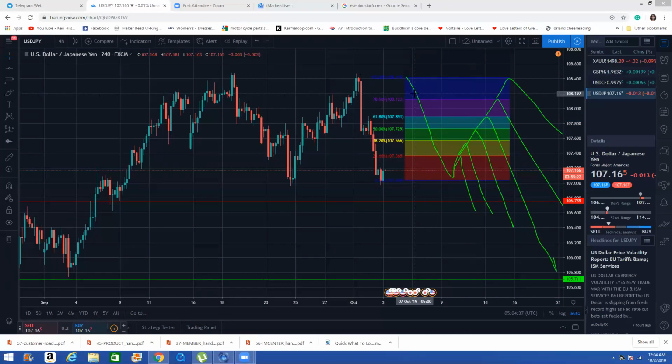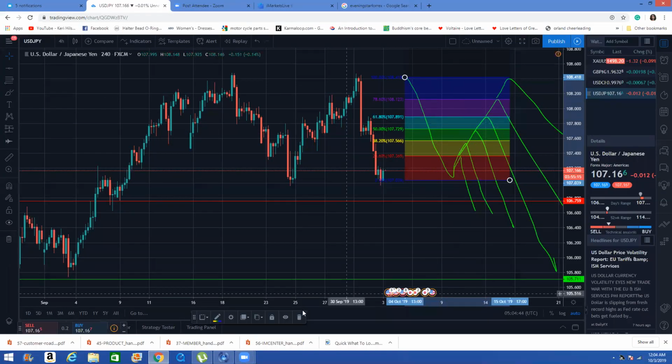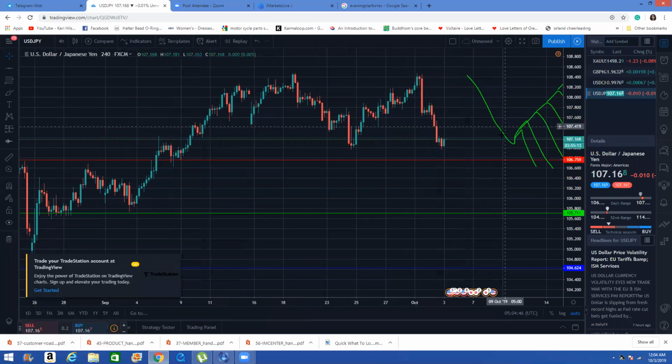So yeah, that's exactly how the Fibonacci works. There's not much more to it. So we can go to our stuff and try to find an example of one.